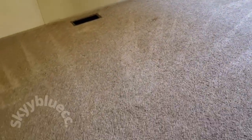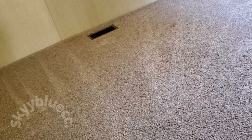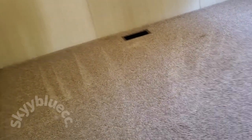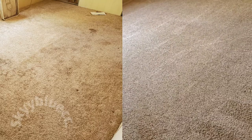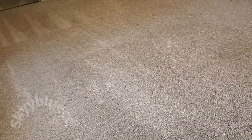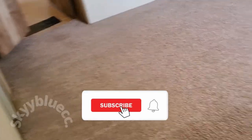Hallway. This small bedroom. That little spot over there, it's from a burn. Smells like people smoke here, big time. The odor got lower, but you can still tell. Same thing with the master. Everything is pretty nice. Smells nice and clean. So ready for the new tenants.